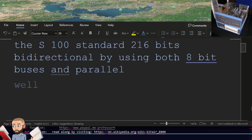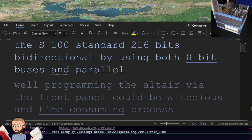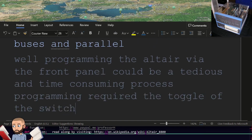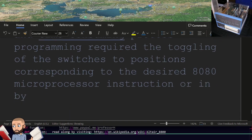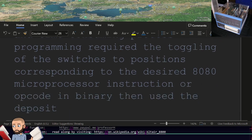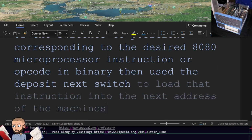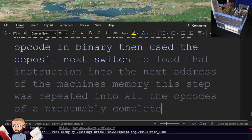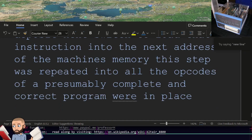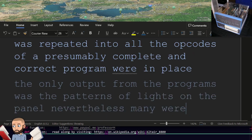Programming the Altair via the front panel could be a tedious and time-consuming process. Programming required toggling the switches to positions corresponding to the desired 8080 microprocessor instruction or opcode in binary, then using the deposit next switch to load that instruction into the next address of the machine's memory. This step was repeated until all the opcodes of a presumably complete and correct program were in place. The only output from the programs was the patterns of lights on the panel. Nevertheless, many were sold in this form.